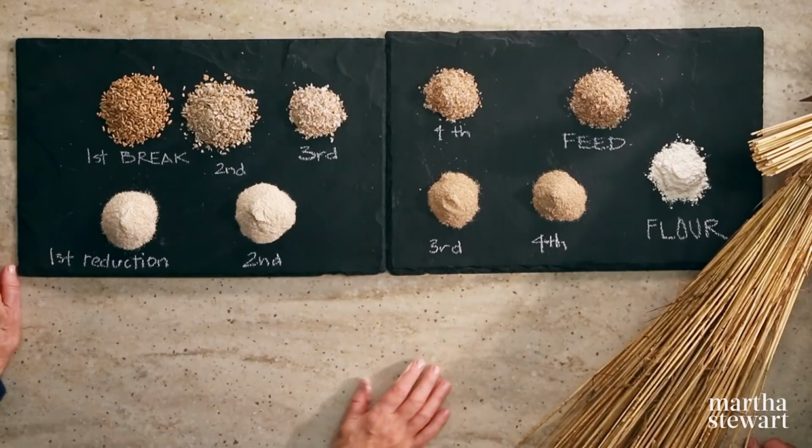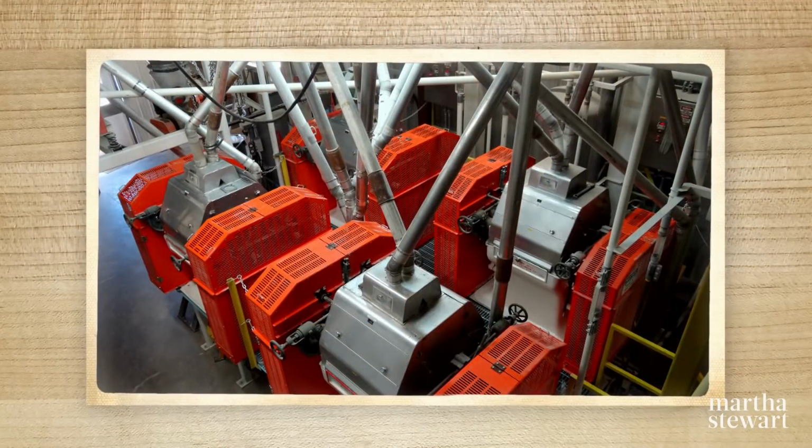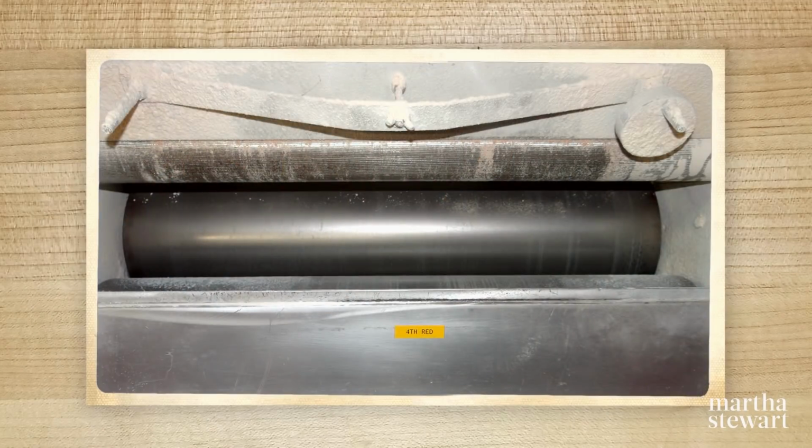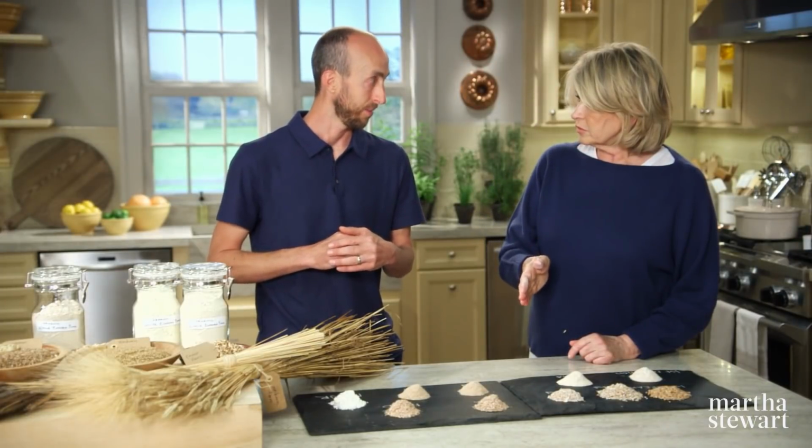What are you grinding it with? Oh, so we're grinding it with roller mills. Steel rolls that are about 9 inches in diameter and 30 inches wide in our particular mill. And against another steel roll? Yep, there's two steel rolls that mate together and turn inward toward each other at a speed differential. And the grain is coming down through them? Through the middle of them, yeah.